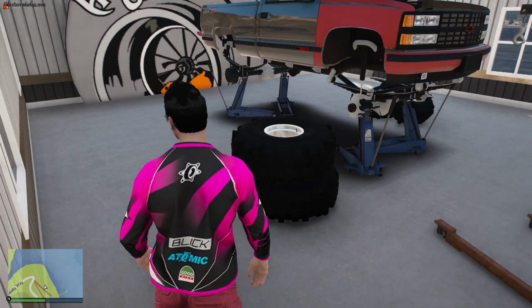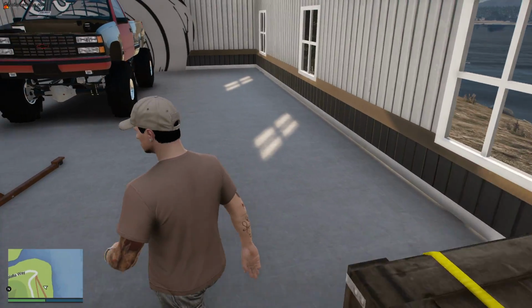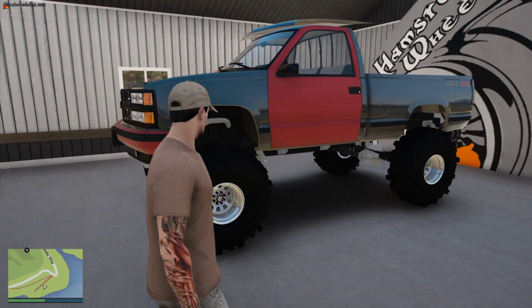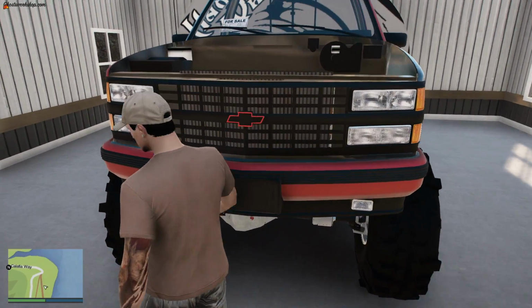I really do got to get me a lift. I got to get my drill to that. Alright, so got the truck down. Basically, we went ahead and got the tires on it. Everything's bolted up. Still don't have the motor or anything yet.